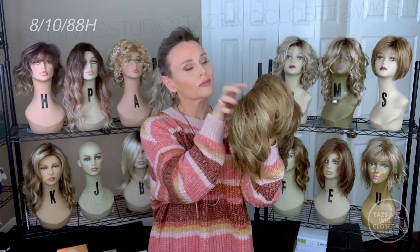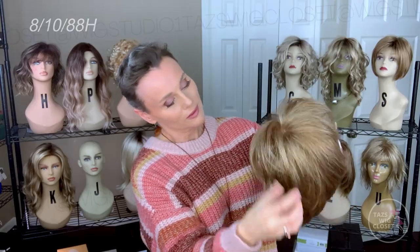So now we're just gonna shake it out and set those fibers free before I apply the wig style. I'm gonna remove the tags and go ahead and apply it.